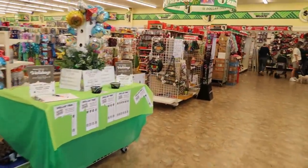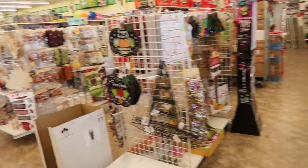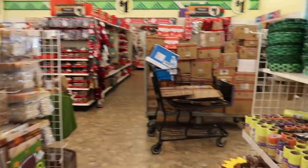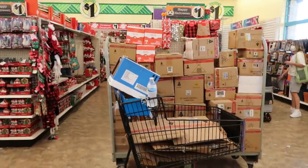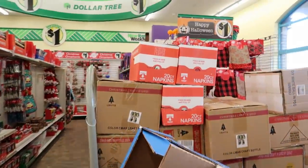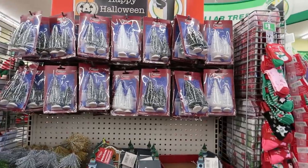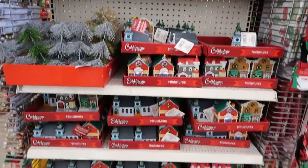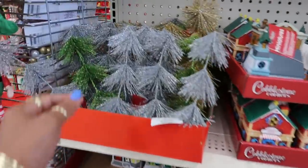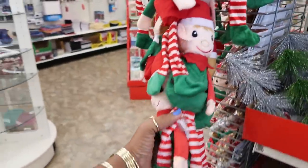I guess we're just gonna go on a hunt. Nope, there's another dog. Don't I always see dogs in every store I go to? Okay, let's see. Oh goodness, boxes and boxes of Christmas stuff. There's some stuff behind it. Look at that baby. Okay, so trees, more of the village stuff right here. Lots of it. They have these trees still. There's the elves.